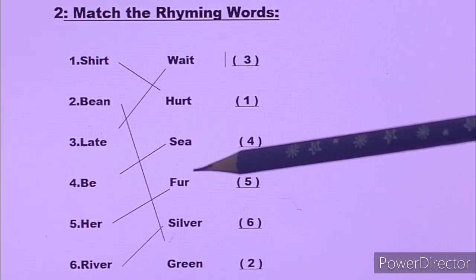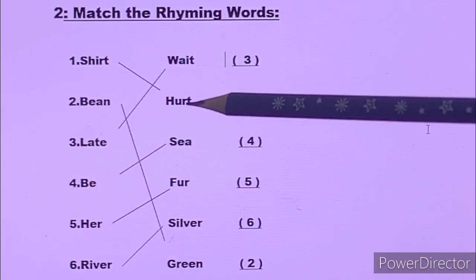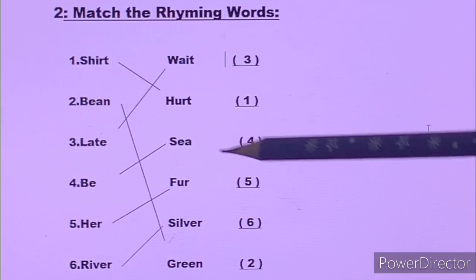Now sometimes we say we are getting late. Wait. See, they both are different. But why are they rhyming with each other? Because of the same ending sound.